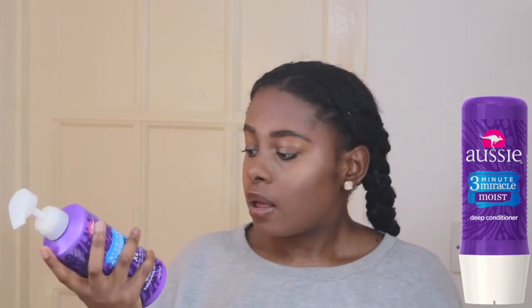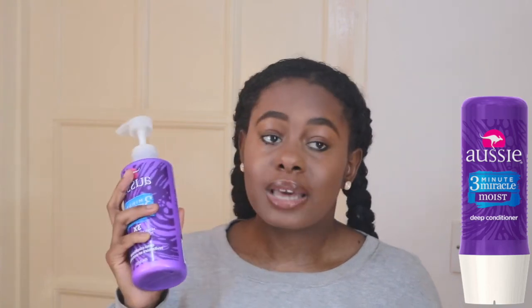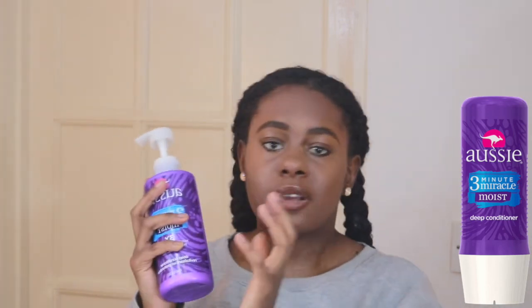So I know everyone's hair is different, but this isn't all sulfate free, all of that free. It does have ingredients in there that are not good for your hair. That's why I was not sure if I should mention this or not. However, this did make my hair really soft, and it does have some good products in there.